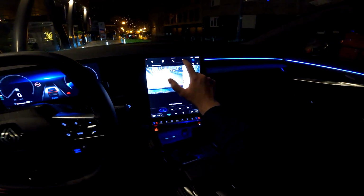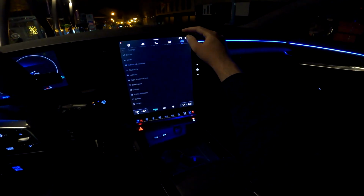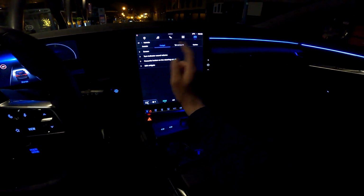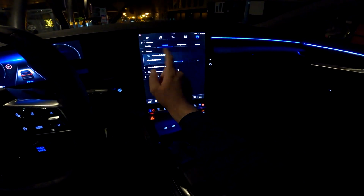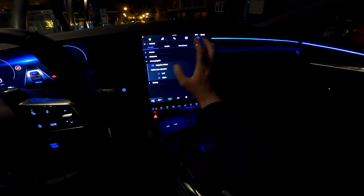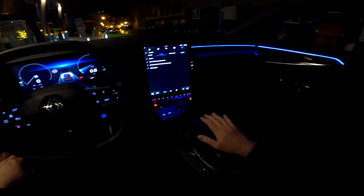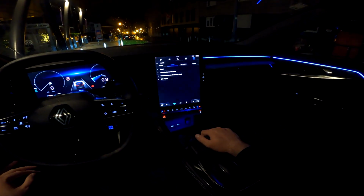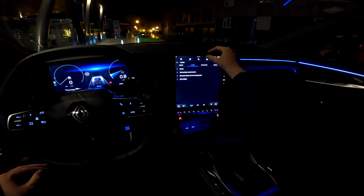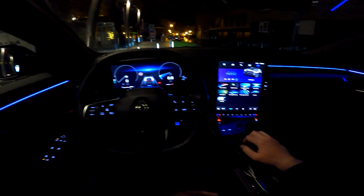So yeah, that's pretty much it. You can also adjust the settings here for the system, and then for the car vehicle settings you can adjust the screen, the brightness, axis, driving lights and stuff like that. All can be adjusted in here. So that's pretty much it. Not gonna go through all the details as I already filmed the full review during the day, and there I show you more details regarding the infotainment system, trunk space and stuff like that.